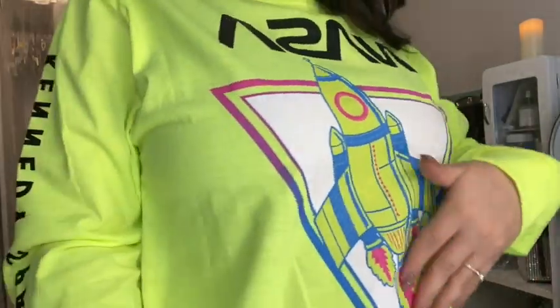Alright, so before I start, my shirt is from Walmart. I got it from the kids section. This is an extra large because obviously it's from the kids section, so I don't know, I really liked it, and this is what the front looks like. And it has a little rocket ship. It's pretty cool. Isn't that crazy?